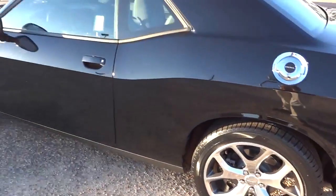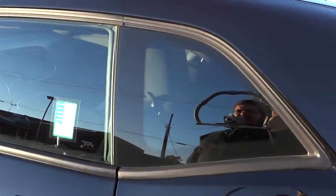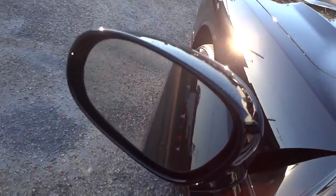Here's the fuel cap, retro look. Tinted glass would look really awesome in this car. Has heated side mirrors, so you can tell by that little symbol there.